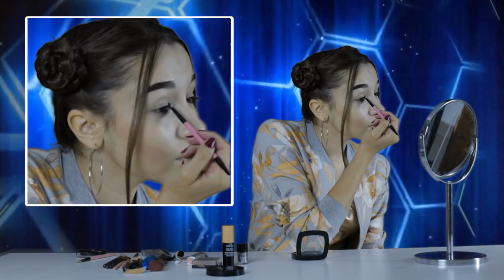I put light shadows on the whole eye. Now I take light purple shadows and put them on the inner corner of the eye and a bit on the middle of the eyelid.